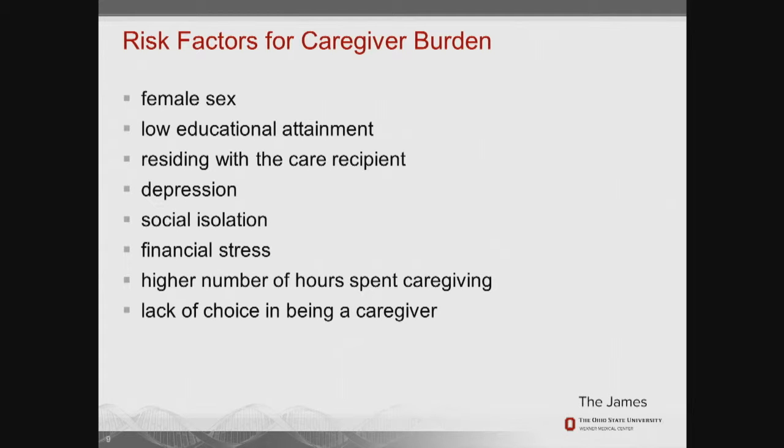Low educational attainment, residing with the care recipient, which is an interesting one because I think a lot of caregivers are living with the person that they're caring for, but you can see how that's a risk factor. If you're just a friend who stops by, provides meals, cuts the grass, comes over to provide some emotional support, but you get to go home, you get a break. So if you're living with the person, that's sort of a constant stressor, I guess, in some ways. So I think that's probably why that's a risk factor.